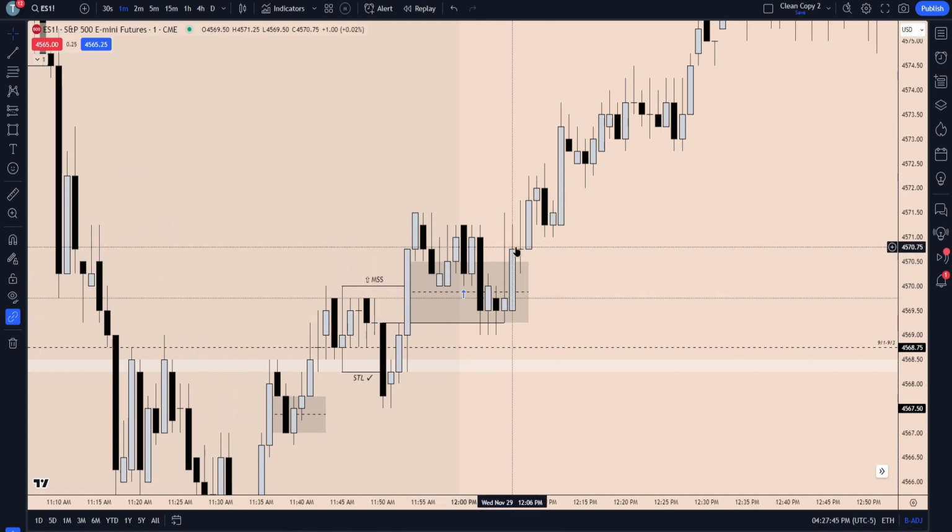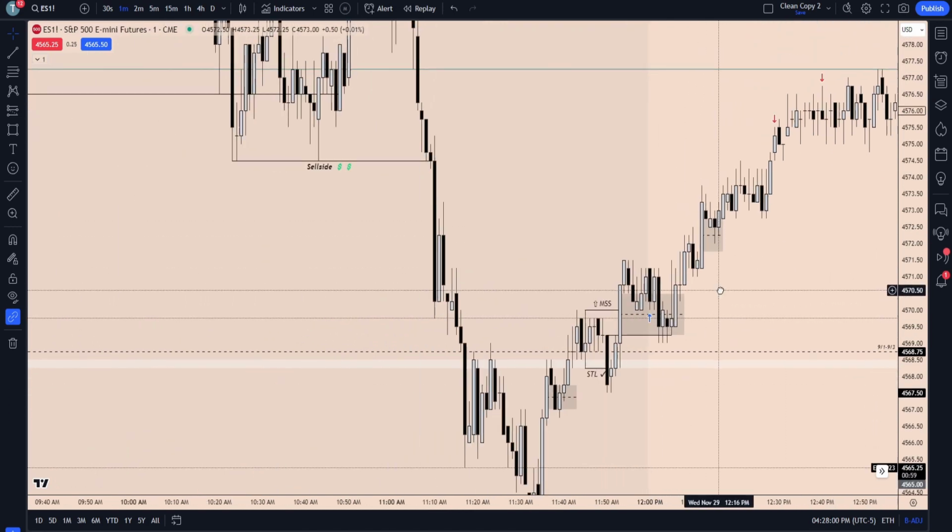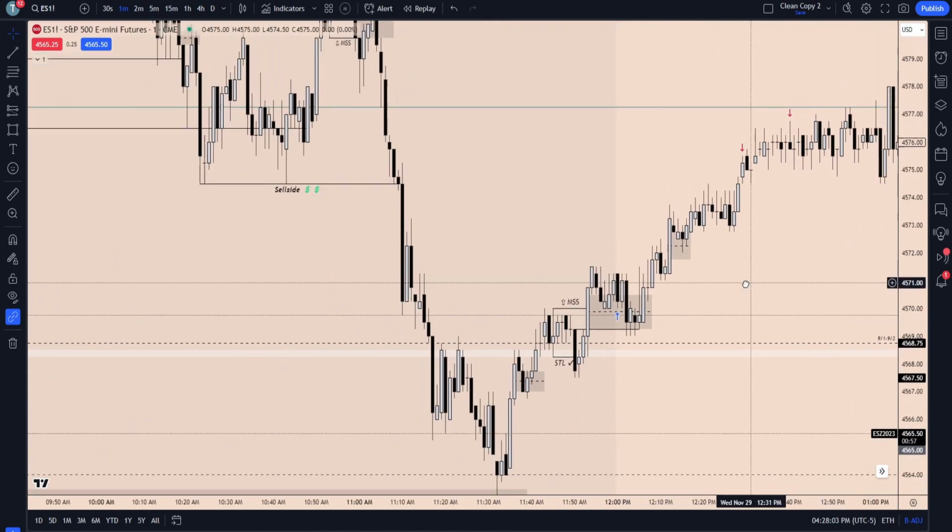And then ultimately we get back above that fair value gap. Once we close back above it, we have no interest in returning into it. So this next candle taps it quickly. And from there, we just continue that bullish delivery. So as we create new discounts, we would expect those to hold as we deliver into our objective. This is where you have the opportunity to stack positions if that's something you would like to do.